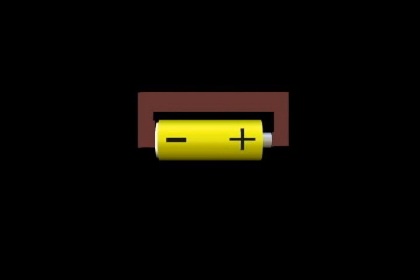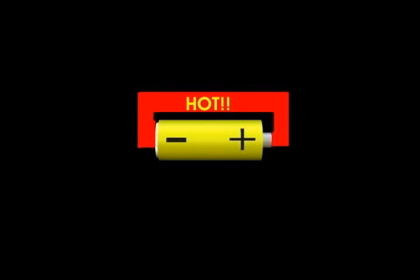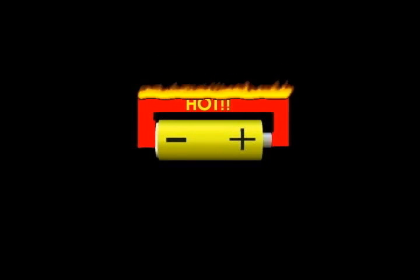Never connect a short wire from the minus to plus on any battery. This is called a short circuit. The conductor gets hot, you might burn yourself, and the battery quickly loses energy.